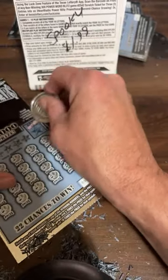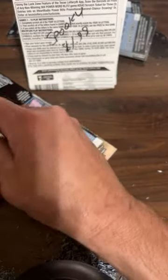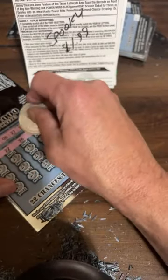Not a winner on that one, guys. I did play a couple of them earlier. I lost. So 31 and 6. Looking for 31 and 6 on the way down, guys.